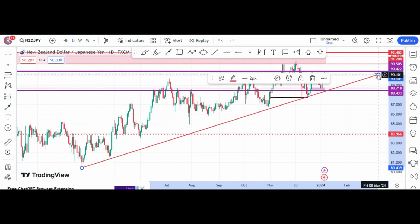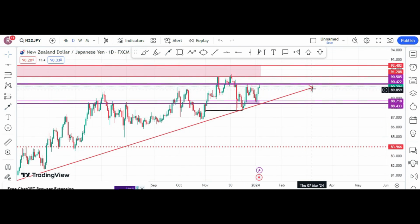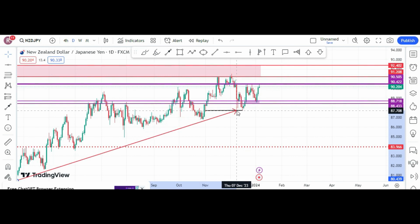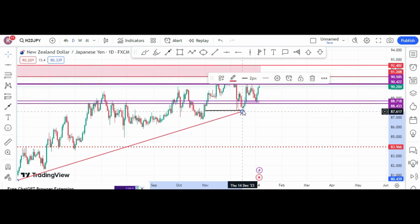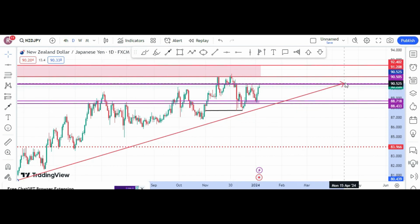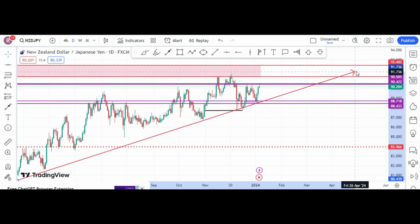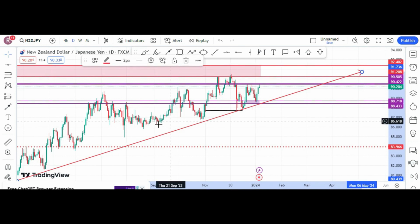This is the trend line we have, and we are seeing each time it is not making a higher high, and each time it is not making that much higher low. That's why the trend is getting slow. And we have a multi double top at the same time. So let's put it like this for the time being, so we can see what is happening in the market.